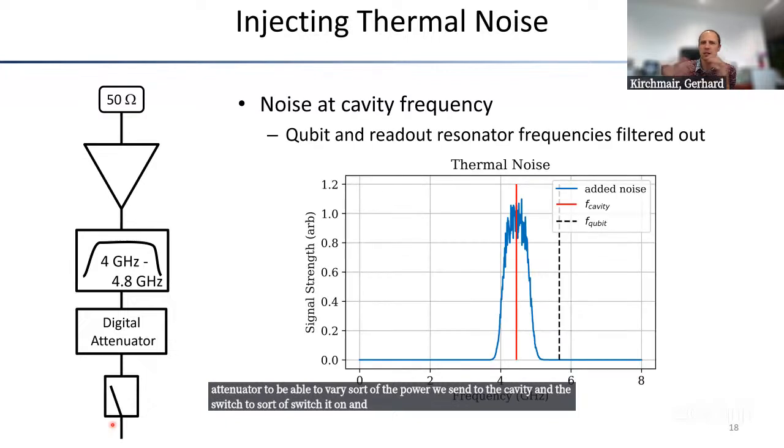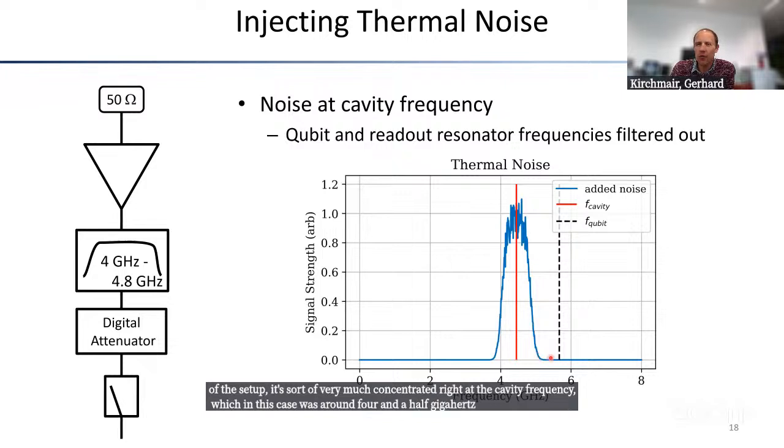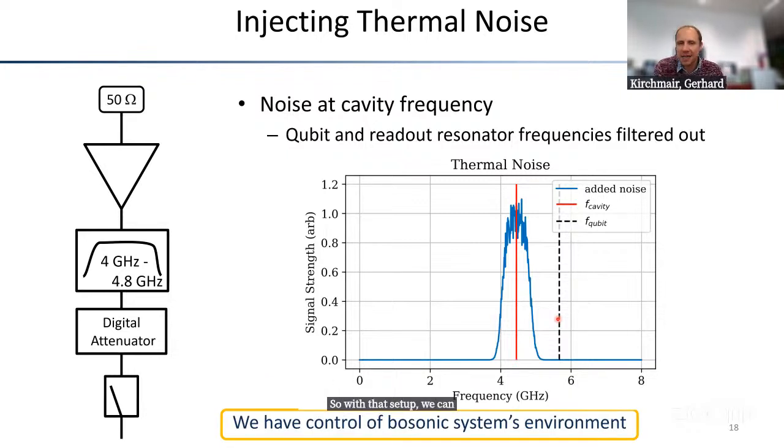So if you look at the noise that comes out of the setup, it's very much concentrated right at the cavity frequency, which in this case was around 4.5 gigahertz, but it falls off to almost zero where our qubit frequency was, which was like 5.5 gigahertz. So with that setup, we can really control in some sense the environment, or the temperature of the environment, of the bosonic mode.